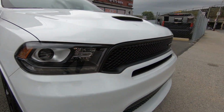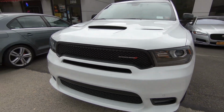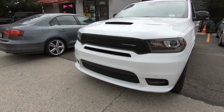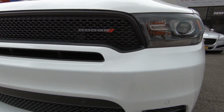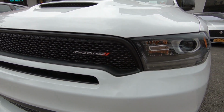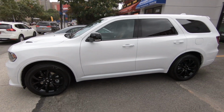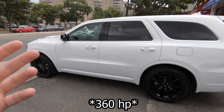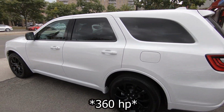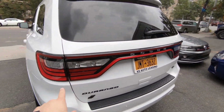Really cool little features. Not too much in this grille compared to other vehicles on the market with huge grilles. You have two different sections to this grille, and you have a nice Dodge logo with two stripes as well. It's a very utilitarian vehicle. At the same time, you get this performance with 370 plus horsepower under the hood, which we're gonna check out in a little bit. Overall, you have LED lights in the back as well.